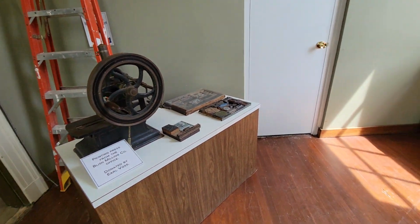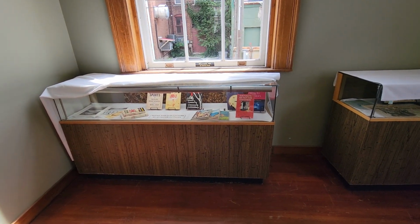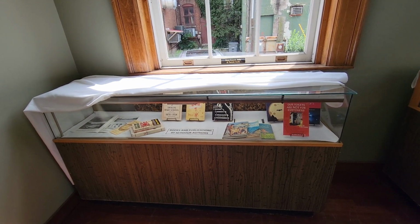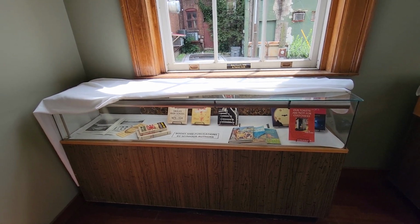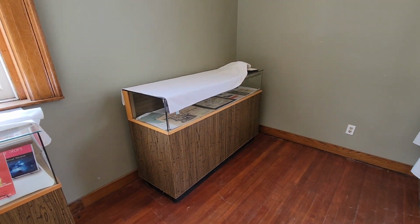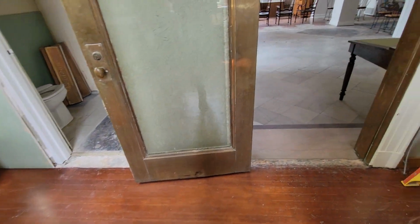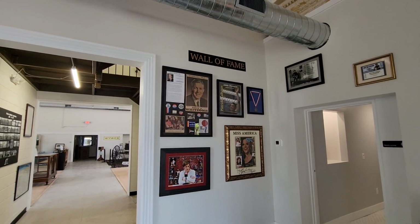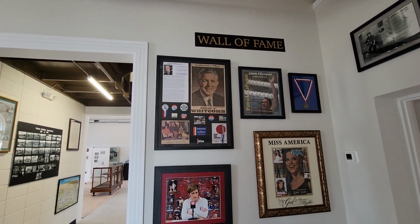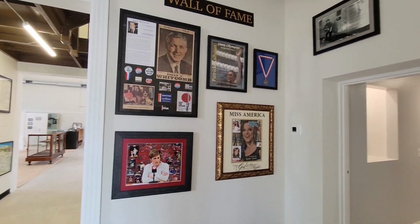Got some articles in here. Now, everything in this room is temporary. The displays will be changing pretty frequently. We've got Seymour area authors displayed in this one. Some Seymour Centennial material over there. We've got a Seymour Wall of Fame wall right here, with some local celebrities displayed.